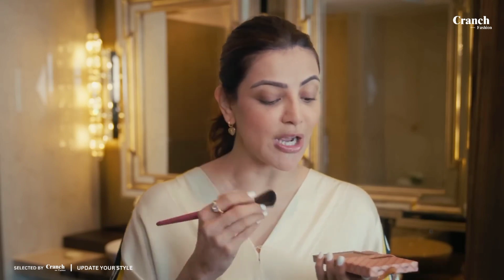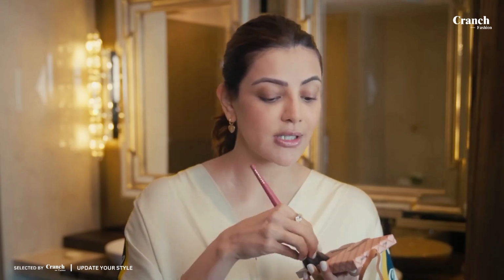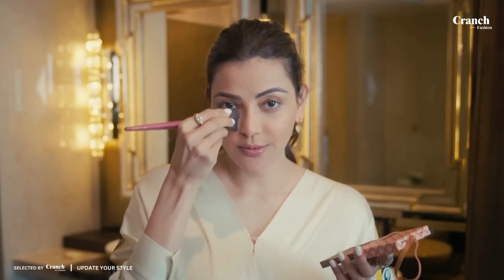My next step is contouring from this amazing packaging by Sephora, which is 95% organic and natural. This product is extremely natural as well. I like using a contouring brush. Take a little bit just to enhance those cheekbones. And I like doing a little bit on my nose as well. There we go.